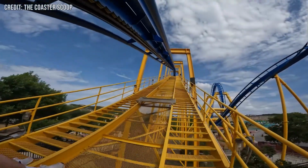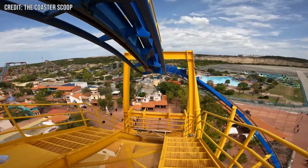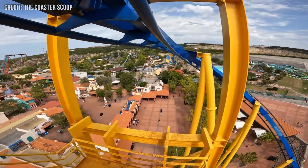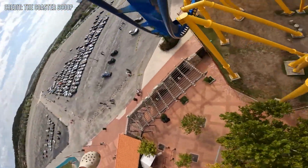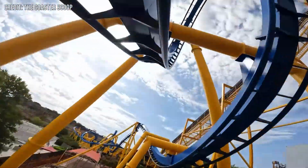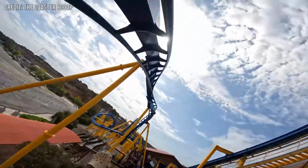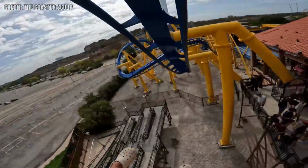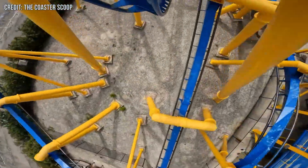So who is Six Flags Fiesta Texas for? I would say primarily this is for thrill seekers. There's a lot of intense roller coasters, but also some in between intense roller coasters that will get your heart pumping. Secondly, this park is for families. It features a variety of rides that's really suitable for any age. They have kid-friendly rides, shows, and a lot of great entertainment options.